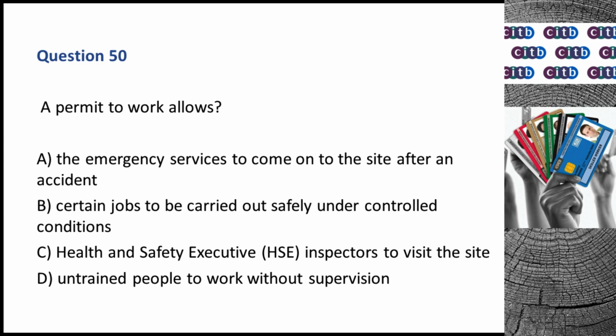Question 50. A permit to work allows A. The emergency services to come onto the site after an accident. B. Certain jobs to be carried out safely under controlled conditions. C. Health and Safety Executive, HSE, inspectors to visit the site. D. Untrained people to work without supervision. The correct answer is B. Certain jobs to be carried out safely under controlled conditions.